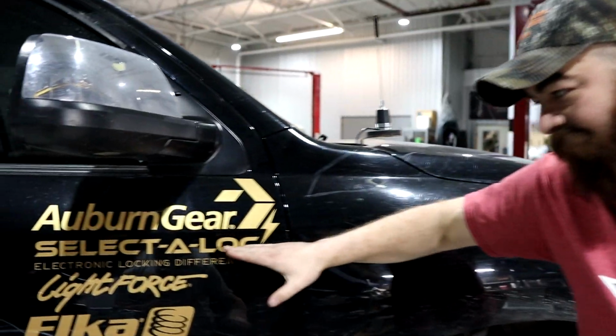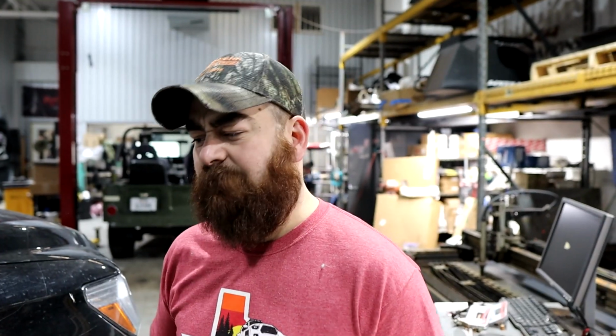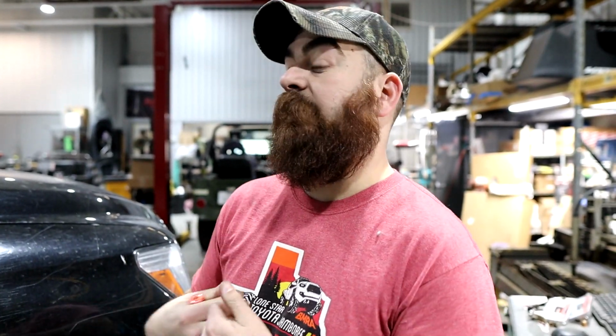So along with the re-gear, we also did the Auburn Select Locked locking differential, which is also another world's first, or not world's first, but at least a first for the second generation Sequoia, having a rear differential locker. Yes, that is hands down the best. Actually, we didn't really wheel this too severely prior to installing the locker, but since the locker has been installed, I've wheeled it pretty severely and actually taken the time while on the exact same trail to play with the A-track with the locker engaged versus the locker disengaged.